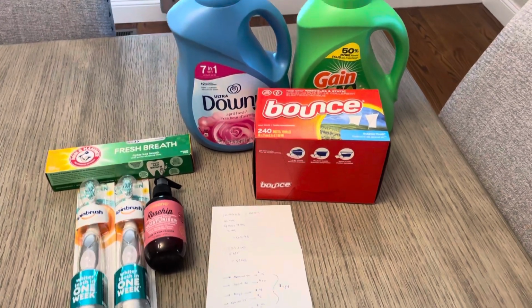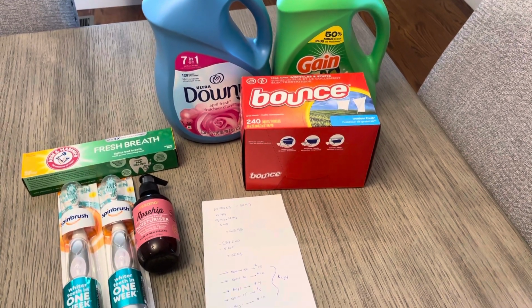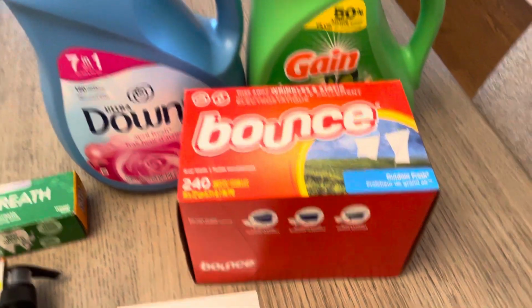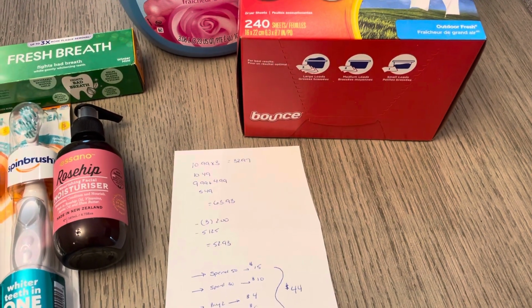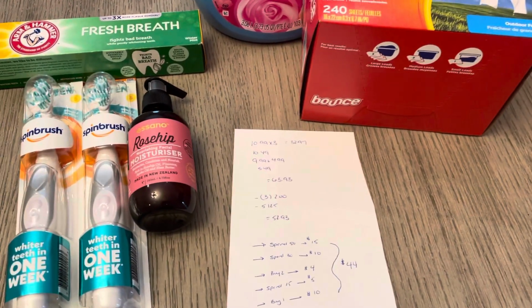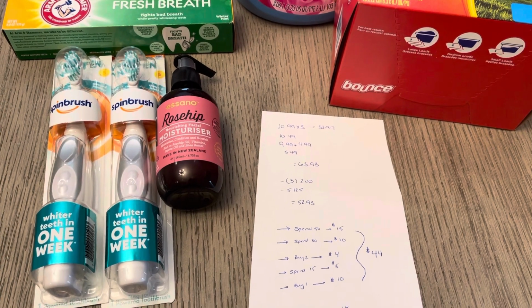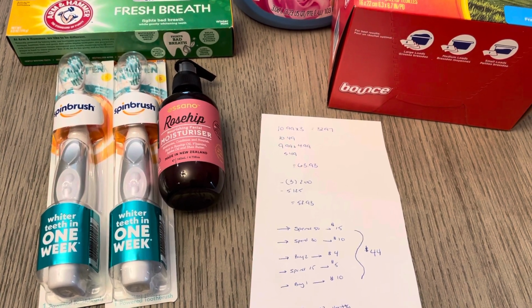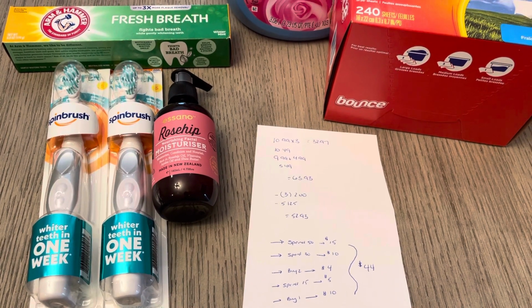So what I have: the Downy, the Gain, and the Bounce. They're part of a spend 30, earn 10 deal, and they are $10.99 each. And these are the larger bottles and the 240 count of the dryer sheets. So it's $32.97. The Rosehip Moisturizer is a monthly deal that when you buy one, you earn $10 back. I believe it's a limit of four, and they are on a 30% off sale this week. So it's ringing up $10.49, and you're gonna earn $10 back.